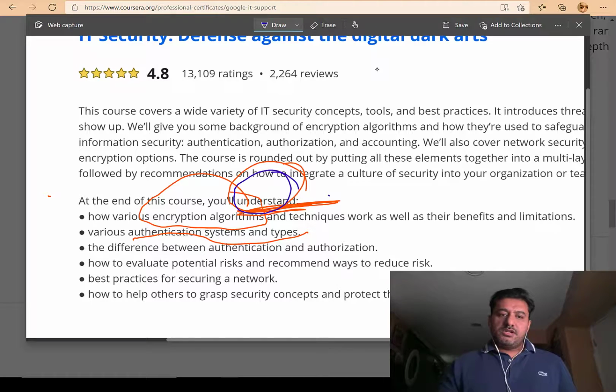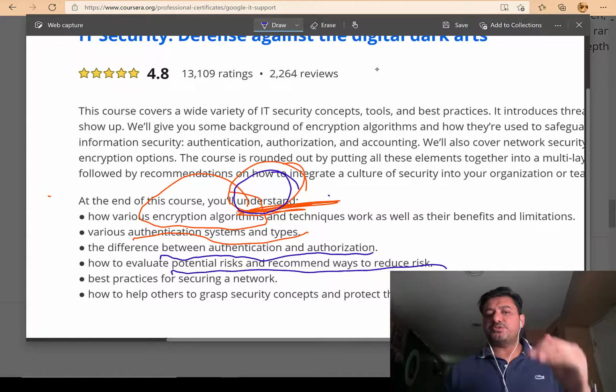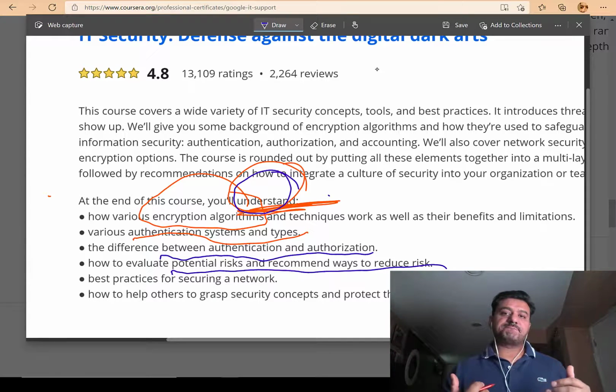Understand the difference between authentication and authorization. It's not giving you the details. How to evaluate potential risk always depends. When you have this knowledge, then you will be able to evaluate the risk. When you go to the cloud, identity is the biggest risk, versus on-premise, where it is the network. How do you protect? Different approaches come with experience and knowledge. But if they give you the criteria and how to assess, I think it's a good area to learn.